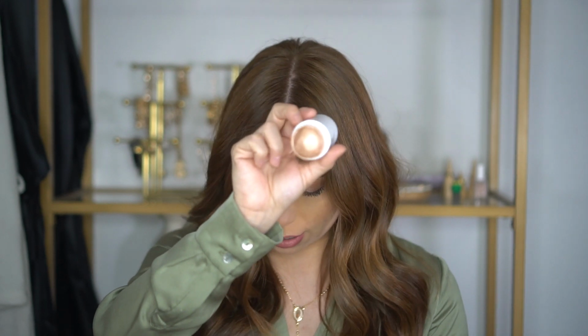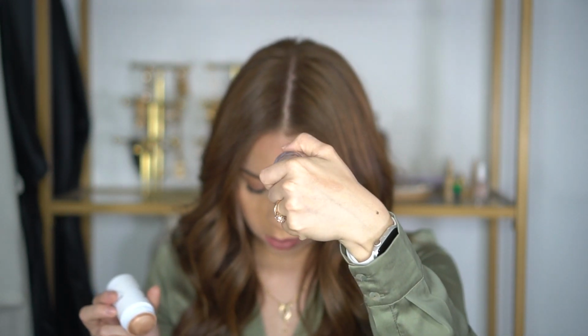And it's this really beautiful gold champagne color again. It's just so pretty. I swatched it on my hand, you can see. When you apply it and blend it out, it looks so beautiful. It looks kind of like your skin's glowing from within. It doesn't look like too much.